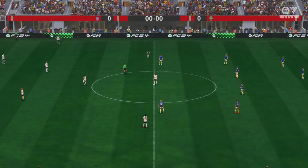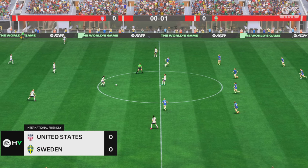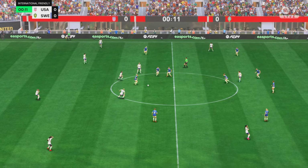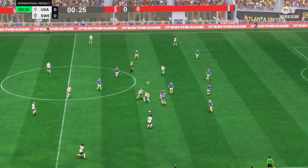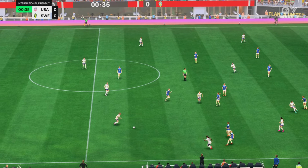Well, here we are at a venue that's never low on atmosphere. I'm talking about Mercedes-Benz Stadium in Atlanta. My name is Derek Ray, and ready with his tactics board to provide all the analysis is Stuart Robson. And with the atmosphere really building up nicely, we should be in for a terrific contest. It's the United States, and they take on Sweden.